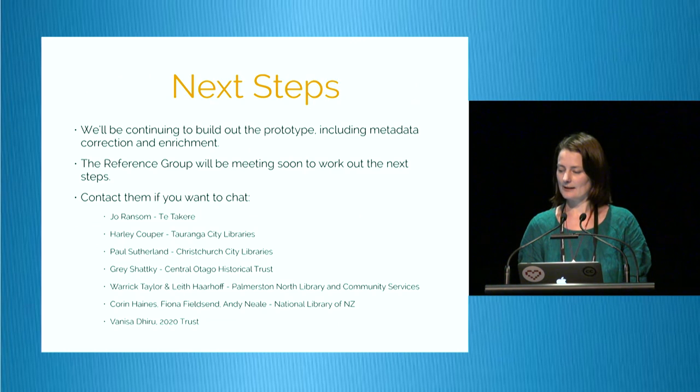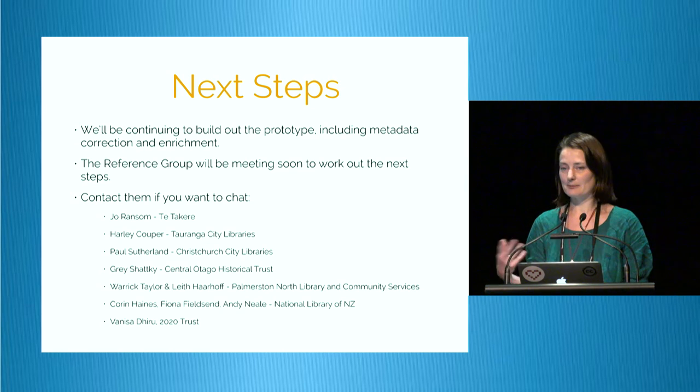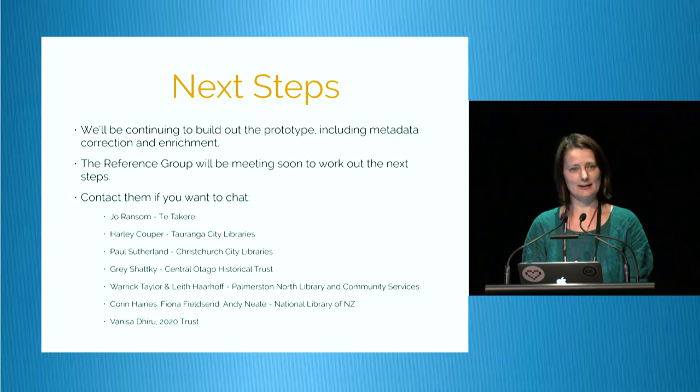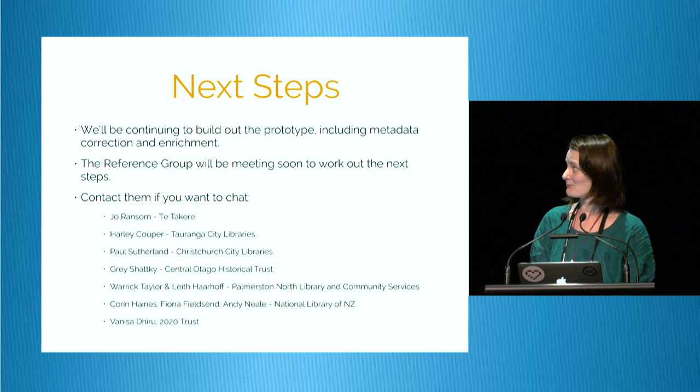And the next steps will be continuing to build out the prototype, including building out that metadata enrichment. And with the reference group that I mentioned earlier, we'll be getting together to work out the next steps. Now we've got something to show. You're welcome to contact one of them.